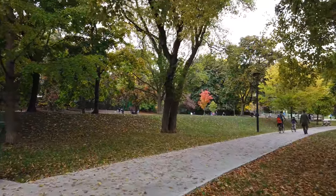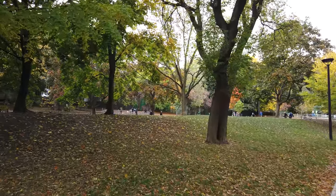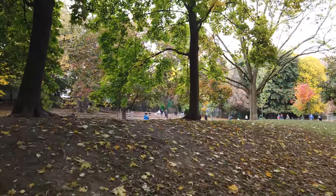Greetings everyone. Today is Tuesday, October 20th. The time is 4:50 p.m. and the temperature is 11 degrees Celsius. I'm here in Ramsden Park in the Summerhill neighborhood in Toronto.